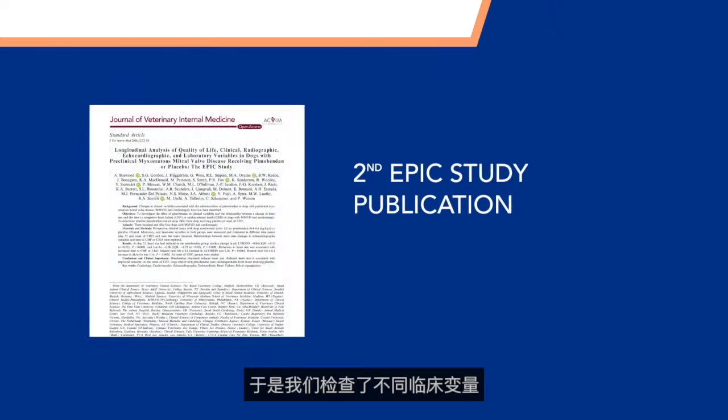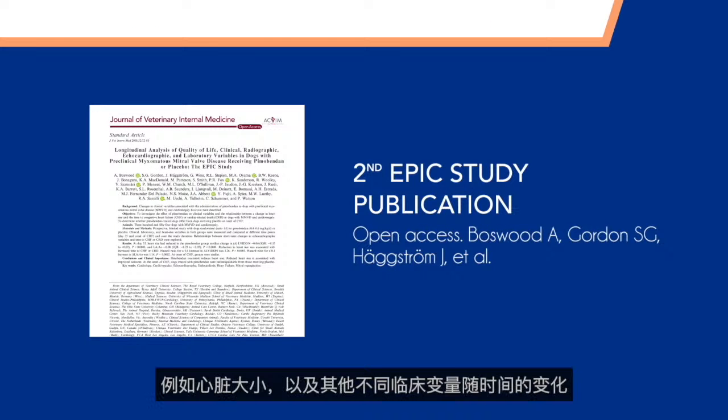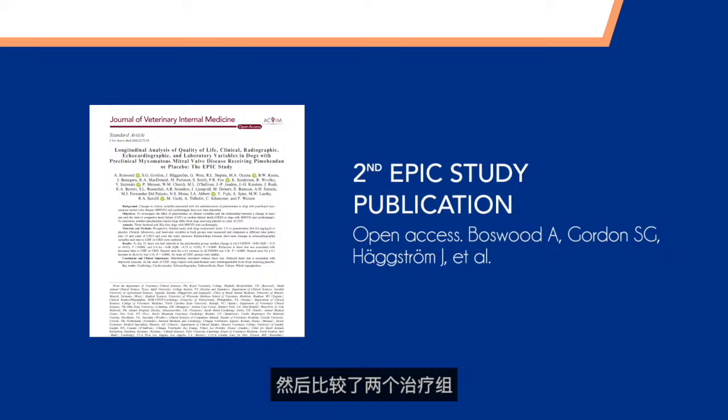That's great. And Jens, because there were so many data available, there was a follow-up publication and actually even a third one. Can you highlight number 2? Yeah, we had this vast database that contained really interesting data. So we said, okay, we want to see what happens in the dogs while they were in the trial. So we examined the evolution of different clinical variables, like heart size, over time, and then compared the two treatment groups.